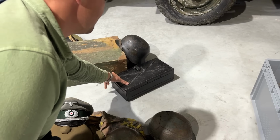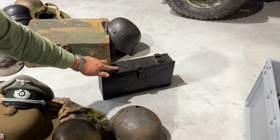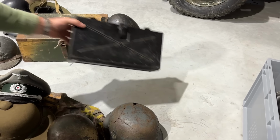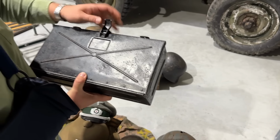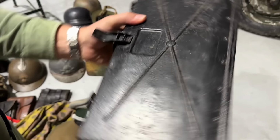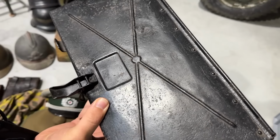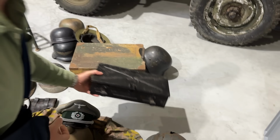This is a case for the German bicycle. It's nice because inside the loops are still in there to mount it on a German bicycle. And if we look here, we can still see the date. It's on the other side, dated 1940. So a nice case for the German bicycle.